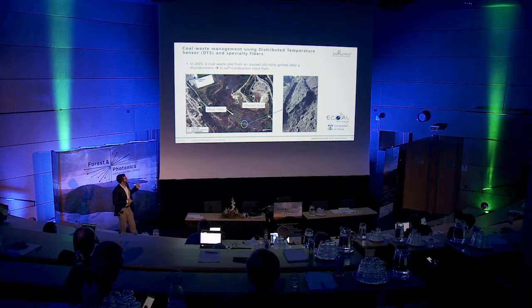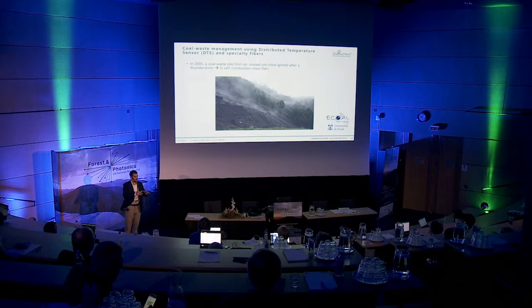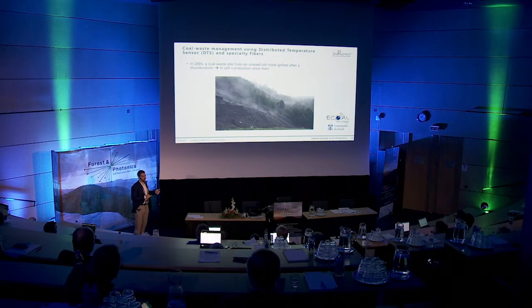In the region of Porto in Portugal in 2005, an old mining facility. You know, in mining facilities they extract the material and they stack the leftovers of the materials in some big mountains. So this mining facility was operative since 1973. And in 2005, there was a thunderstorm striking in the area, and the ground that you see in here started combusting. So the soil was burning at temperatures of 200, 300 degrees Celsius.